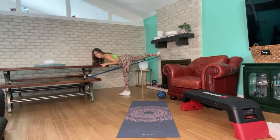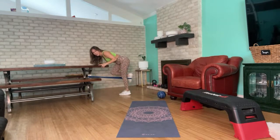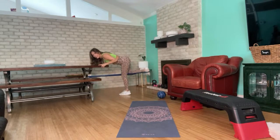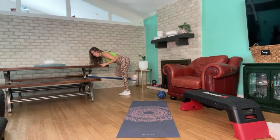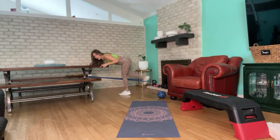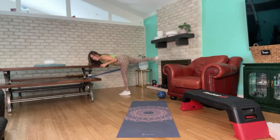One, come back nice and slow with that leg. 2, thank you for the hearts, I see you. 3, 4, do you guys have any plans this weekend? 5, 6, 7, 8, 9, get ready to pulse. 10, 1, 2, 3, 4, 5, 6, 7, 8, 9, 10.